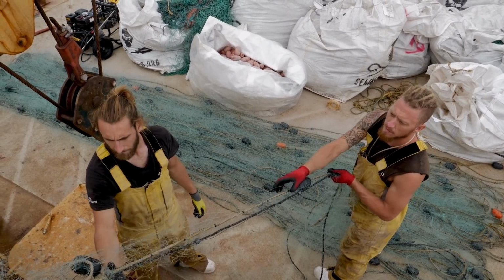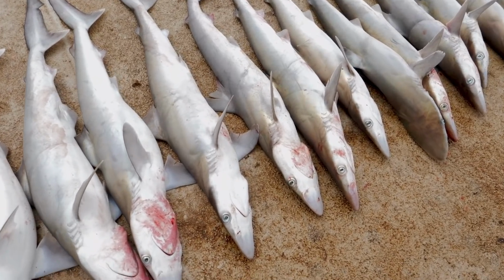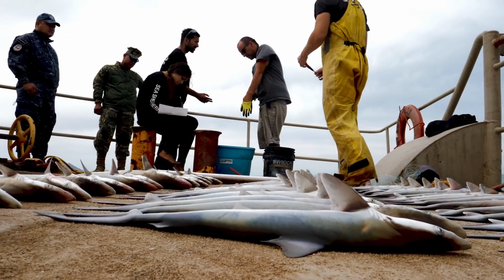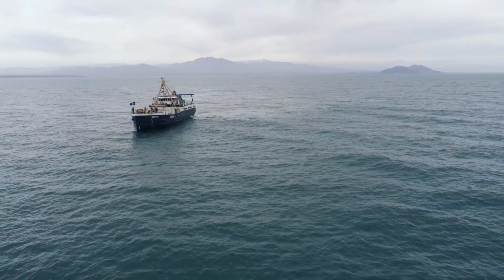Even for the net with just one shark is always sad. But to see all these bodies piled on our deck makes us more sad, because we think, we could have passed this area earlier, we could have been faster, we could have done something different, and unfortunately, we couldn't do anything.